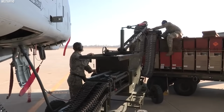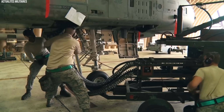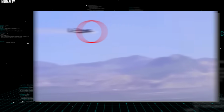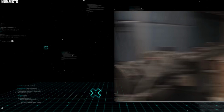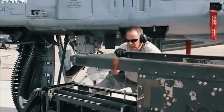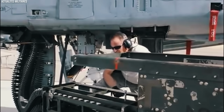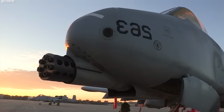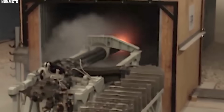Beyond its impressive technical specifications, what truly sets the GAU-8 Avenger apart is its reputation. Talk to any veteran who's seen it in action, and they'll regale tales of its unmatched prowess in the battlefield. It's a sound, they say, that once heard is never forgotten, the thunderous roar of the Avenger spitting out its deadly projectiles, and the consequent devastation it brings.